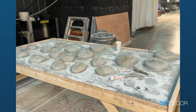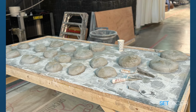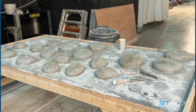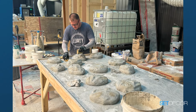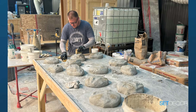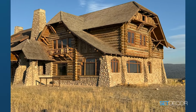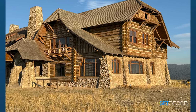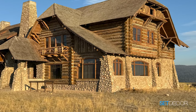It is built as a set, but we have an incredible plaster department, and they just set up tables and they make rocks like cookies. And they're not round rocks. They are flat on one side to help them adhere, but they really run our masonry shop, and then construction tackles all the logs and everything else. But that set was built to last.